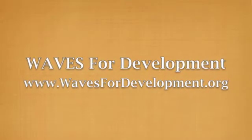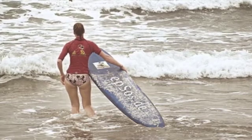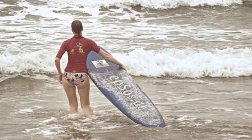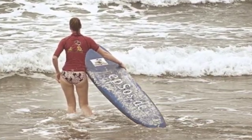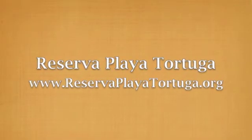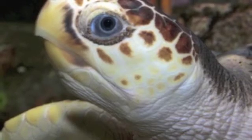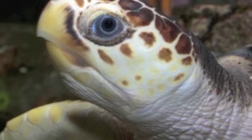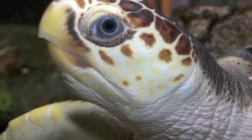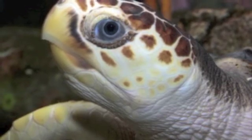Waves for Development works with surf voluntourism to make surfing benefit the communities that it so often surrounds. Volunteers are not required to already know how to surf, but they'll definitely learn. Reserva Playa Tortuga is a great program that works with everything from habitat management to water quality studies to sea turtle conservation. Volunteers are expected to stay at least 1 week and will have fun learning a diverse set of skills and needs in the marine conservation world.